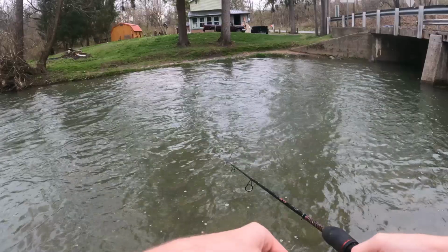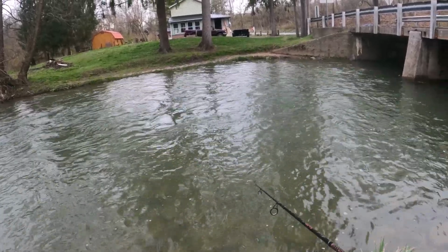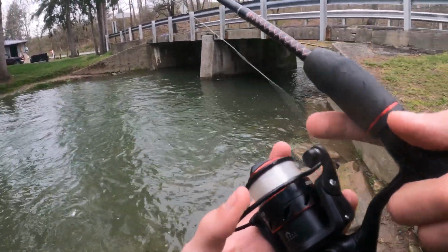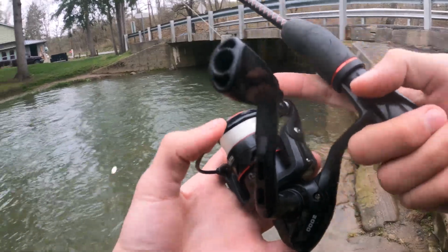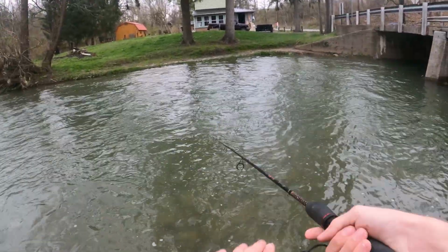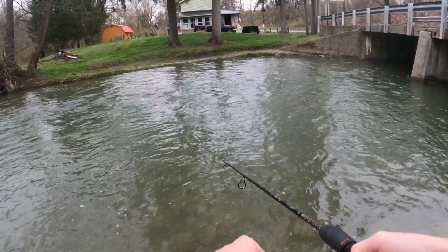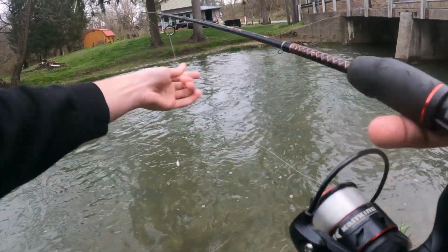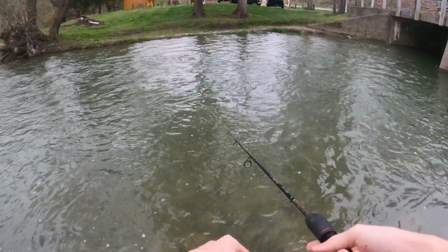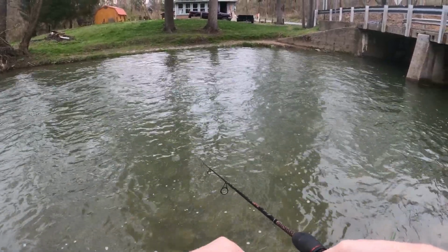That way you can see him. I don't think he's gonna. He actually might. I was gonna say, I don't think he's in a feeding mood, but whenever we went up on the bridge, he was swimming all around. That either means he's probably feeding or he's spooked. I just caught a glimpse of him. That's gonna go behind him, I think.